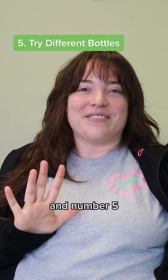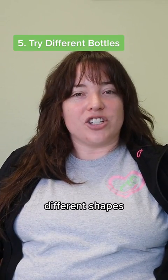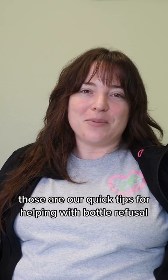And number 5, try out different bottles, different shapes, different flows. Baby may respond better to one, so give those a try. Those are our quick tips for helping with bottle refusal.